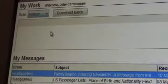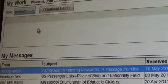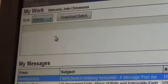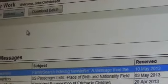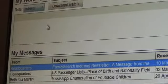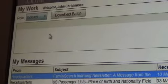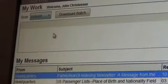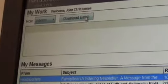What happens is we have two people index the same record. One will do it, another one somewhere else in the world will do it. If those match, which is a little bit rare, then we publish them online. If they don't match, they go to an arbitrator. This is a more trained individual, and they will compare the two and decide what's best. So there are really three sets of eyes determining the accuracy of the records. Sometimes the writing is such that it's difficult to interpret. I bet, if it's in different languages.